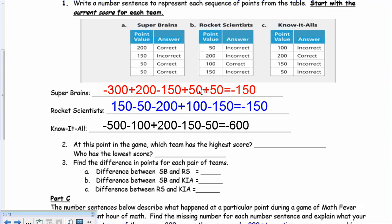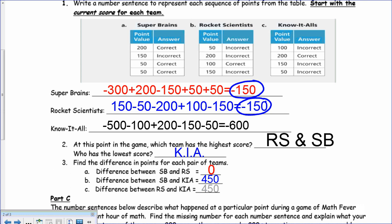Which team has the highest score at this point in the game? Yeah, it's tied between the rocket scientists and the super brains, right? They have the same score at negative 150. Right here and right here. So obviously the team who has the lowest score is the know-it-alls. So between the rocket scientists and the super brains, what's the point difference? Yeah, 0. What about between the super brains and the know-it-alls? Right, there's a 450 point difference. And obviously because the rocket scientists and the super brains had the same score, there's the same difference between those two as well, right? Yeah, 450.